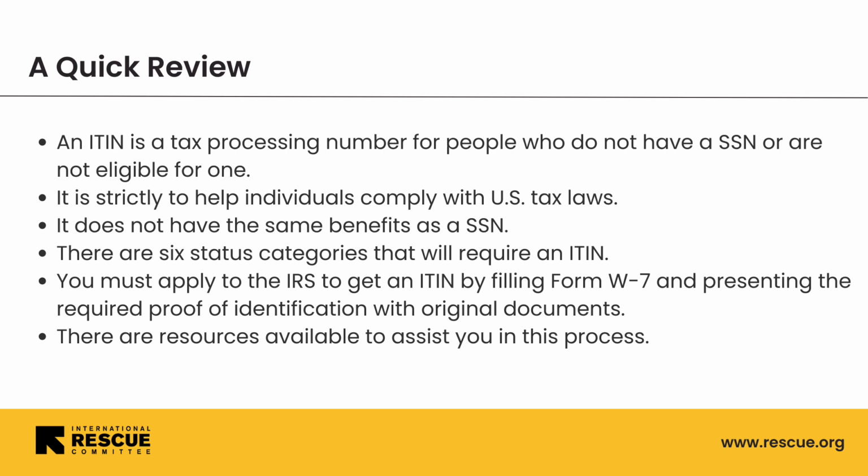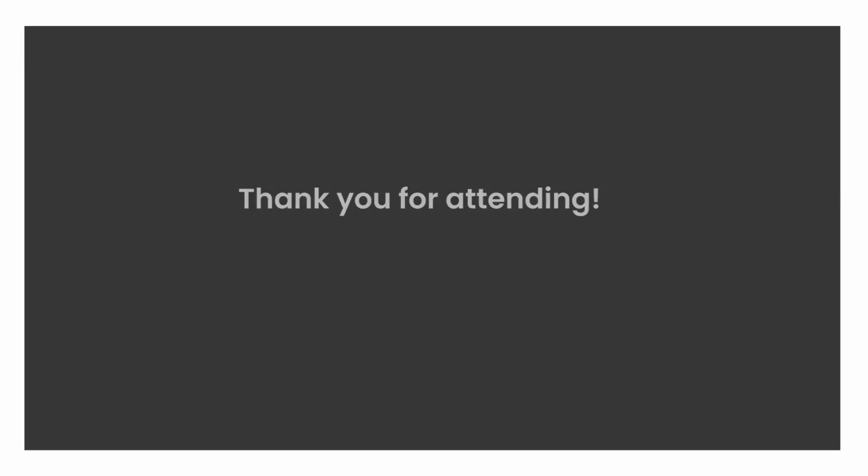There are 6 status categories that will require an ITIN. You must apply to the IRS to get an ITIN by filling out Form W-7 and presenting the required proof of identification with original documents. There are several resources available to assist you in this process.